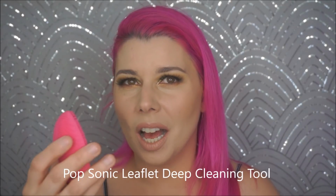I love exfoliating, I love smoothing, I love taking any dull roughness off my skin. The smoother my skin feels, the better I feel. So right now I'm loving the, what is this called? Sonic Leaf? Pop Sonic Leaf? I'll write it on the screen. I first found this at TJ Maxx. It was a smaller travel version and it was on clearance for $8, so I bought it.